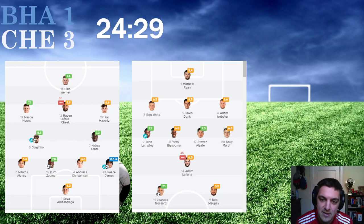Now Lamptey. Good play here from Conte. Finds James out wide. Now out to Havertz. Havertz with no real options in front of him. Goes back to James. All the way back to Christensen. Here's Alonso now on the left-hand side. Inside to Barkley. Barkley tries to turn. It's poked off him by Bissouma.